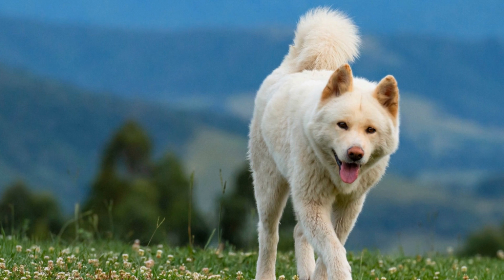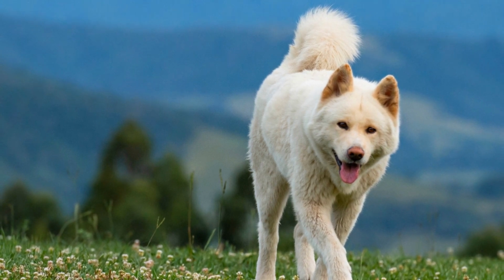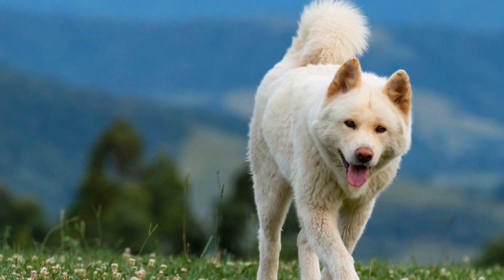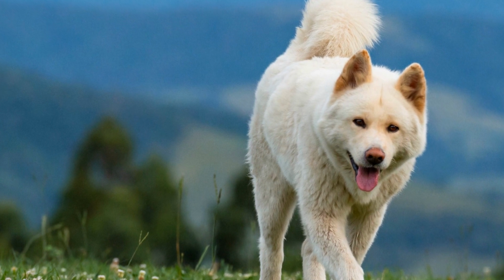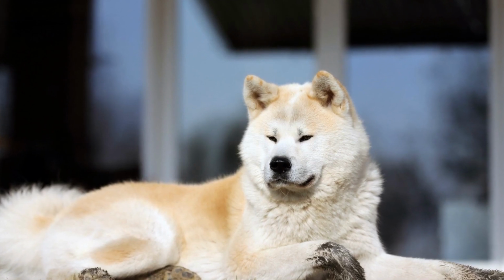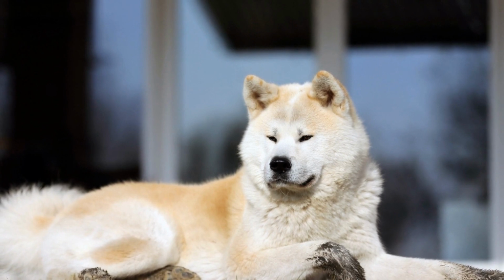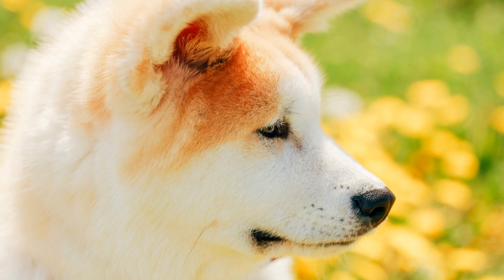By understanding their unique coat, brushing regularly, providing necessary dental and ear care, and seeking professional grooming assistance when needed, you can ensure that your Akita remains healthy, comfortable, and looking their best. Remember to approach grooming as a bonding experience with your dog, offering love and patience throughout the process. With proper care, your Akita can thrive and bring joy to your life.